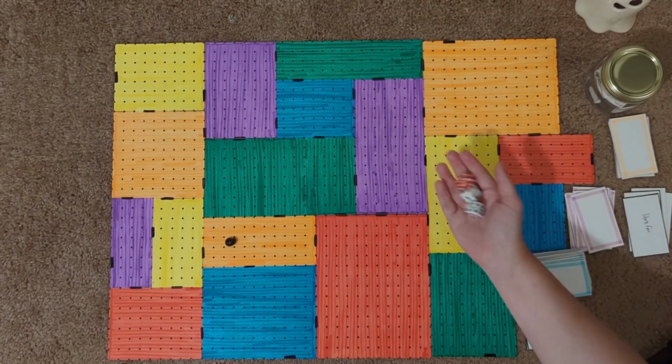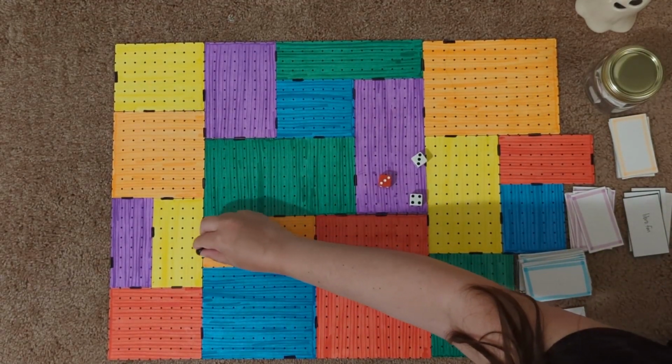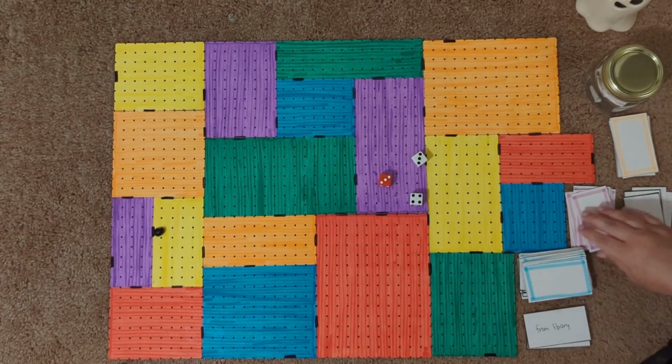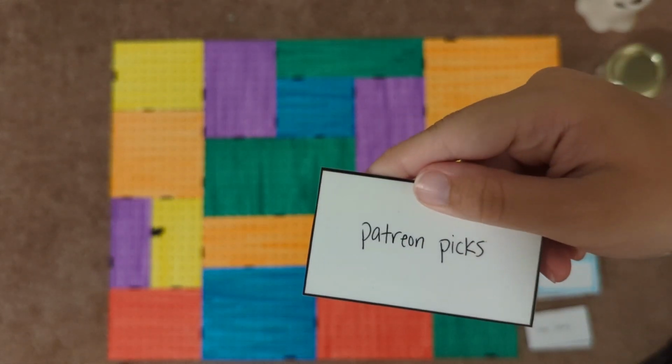Roll 6. More doubles. 10. 1, 2, 3, 4, 5, 6, 7, 8, 9, 10. Any genre. Patreon pick. Roll 6 is any genre, and Patreon picks. Genre doesn't matter for Patreon picks.